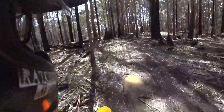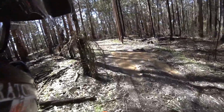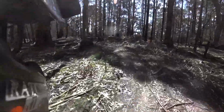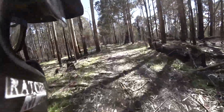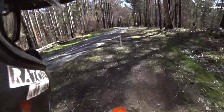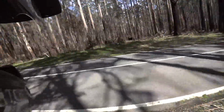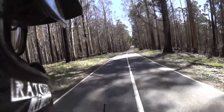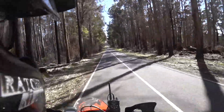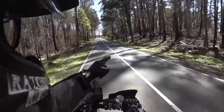I think some of the next bit of this track gets a bit wet, a bit muddy, and frankly I can't really be bothered with that today, so I might skip it from here on. It's a little bit tight, single. Old mate out for a ride. This is a sketchy little bit here, but I might just jump back on the road. Truck goes back in there somewhere. Over there it goes back in.